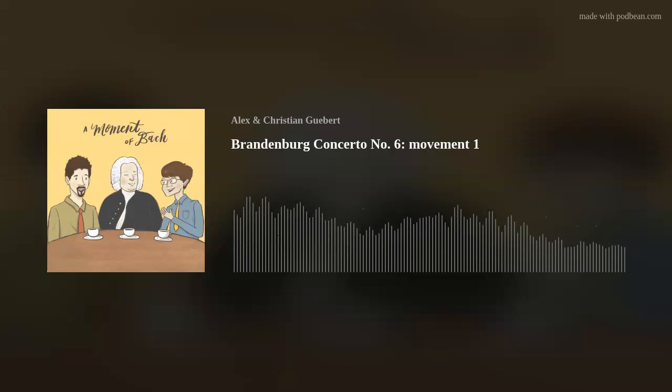Today's moment is from Brandenburg Concerto No. 6, Movement 1, a cello line, an independent cello part.